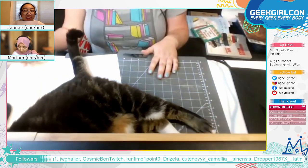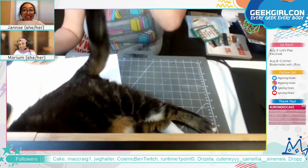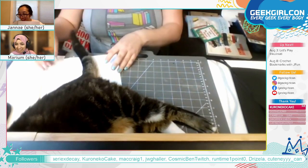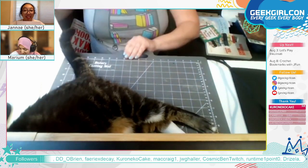Okay, sure. Lay right there. That's fine. Everything is fine. You're such a ding-dong. So I recommend four pieces of paper with no cat sitting on them, just to clarify.